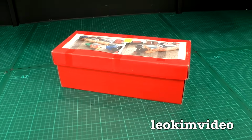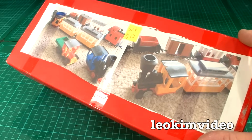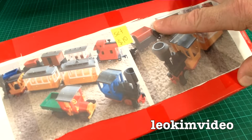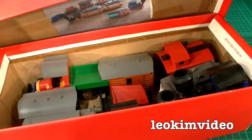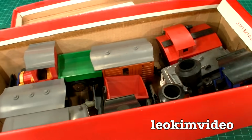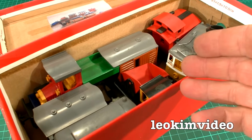Okay, well, the next thing resides in this red box. It's a bit of a clue to what's inside the box, because there's a picture of the trains in there. I paid $10 for this. It was at a local fair, and it's from Germany. I think I would like this to go to someone who already collects these trains and trams.